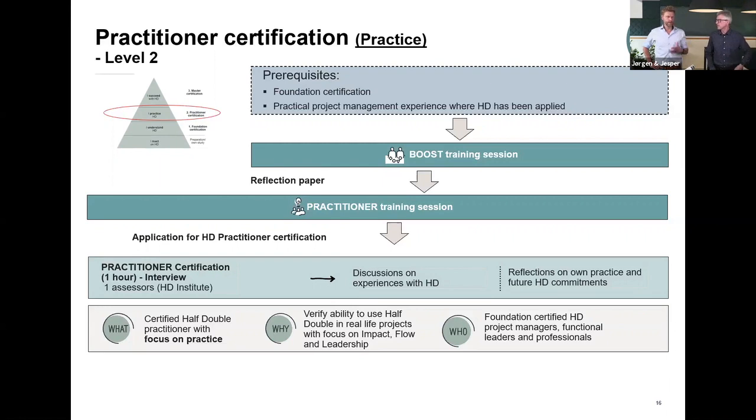Yeah, and again, it's intentional. It's also the intention that when you have been through this certification, you are much better off for going on to do even more Half Double in your organization. So there will also be a lot of feedback, good advice and discussions within the certification on how to do this even more efficiently in the future.